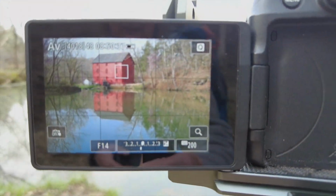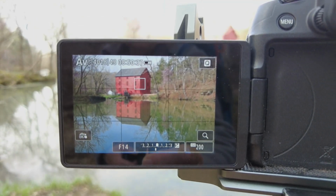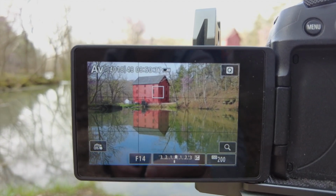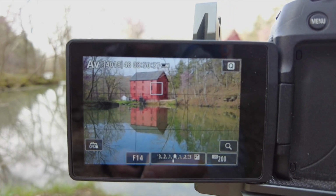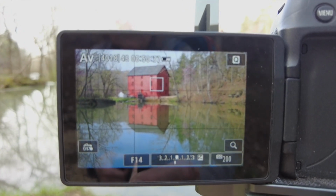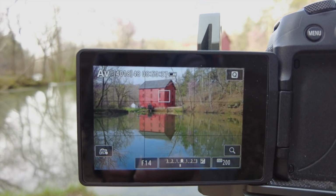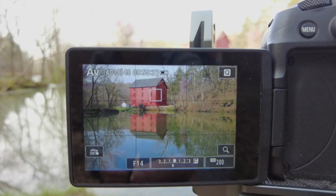My camera settings are pretty straightforward. I'm on aperture priority, which I use most of the time, unless I'm doing some photos where there's a lot of movement. I have my ISO at 200 and my aperture at f14, so I'll get lots of depth of field. I'm focusing over there on the main mill building, and that should be in the right plane for getting a good focus for the reflection as well.